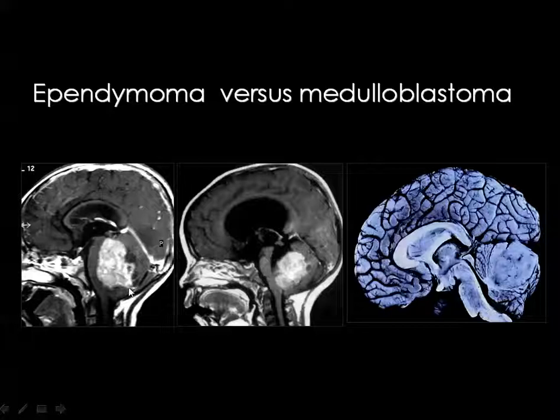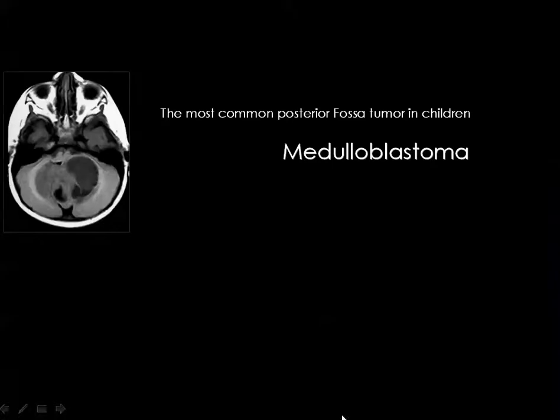Then ependymoma versus the medulloblastoma, you remember the sagittal is the most helpful. And in the sagittal image, you can see the ependymoma almost filling the fourth ventricle and extending through the foramina. In medulloblastoma, a good part of the tumor is present in the cerebellar hemisphere, and the other part of the tumor is present inside the fourth ventricle, and the other part of the fourth ventricle is usually spared.